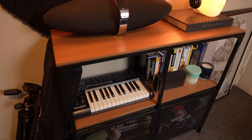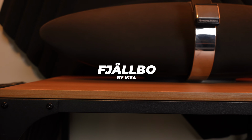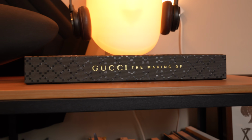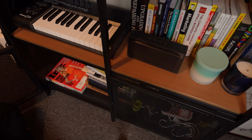Behind me, I've got the FJÄLLBO shelf, which is a very nice industrial design shelf where I've placed my Bowers & Wilkins Zeppelin speaker right here and my Ikea head that lights up to add a nice accent to this shelf. It also comes with nice compartments here to store away more stuff.